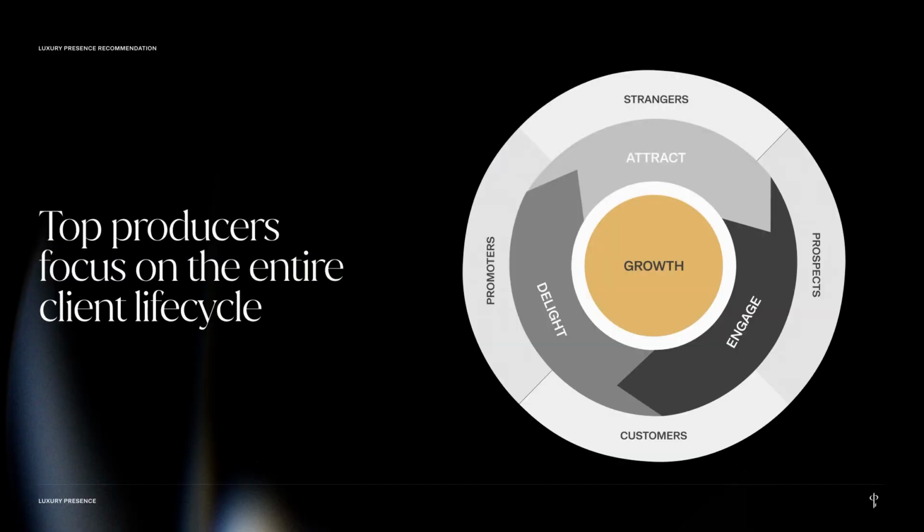Building a luxury brand, of course, isn't just about having a beautiful visual identity and a consistent tone of voice. It's also about delivering an amazing client experience. And the top agents we work with all obsess over the client experience. They understand that by turning clients into promoters, they get more referrals, more testimonials, more reviews, all of which then help them attract more business, which is why we call it a flywheel and not a funnel.